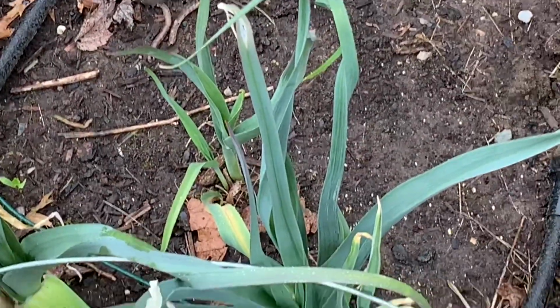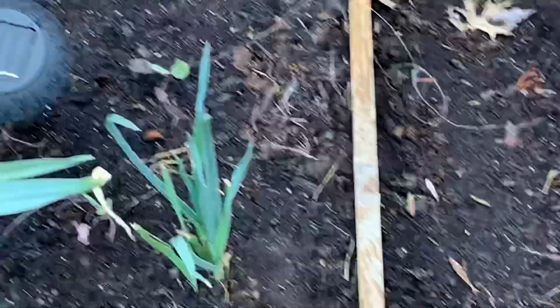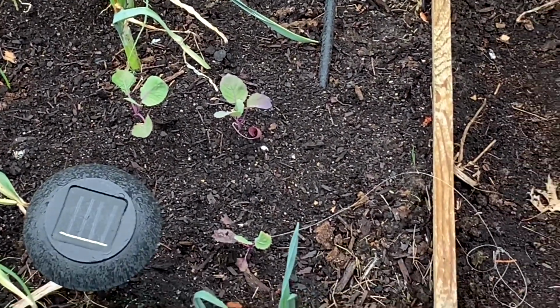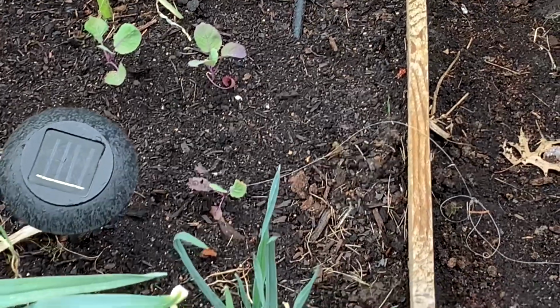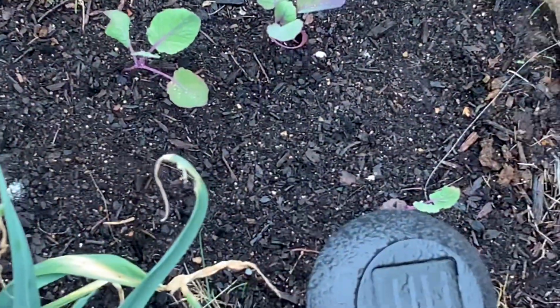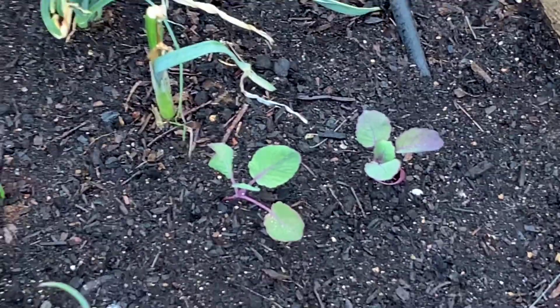Here are my leeks. And I have a couple of brassicas in there that I was looking for just a space to find. Where am I going to put these guys? So I popped them in there, but I have some leeks to plant out. So I'm not sure if I'm going to keep them in there or just transplant them to someplace else.